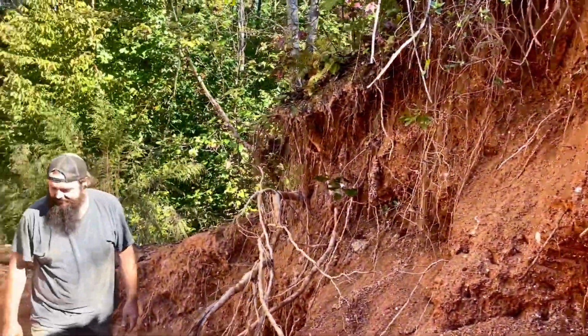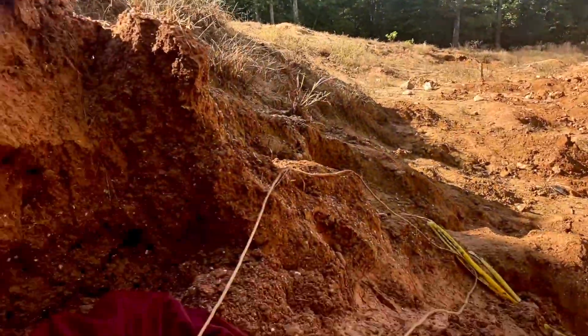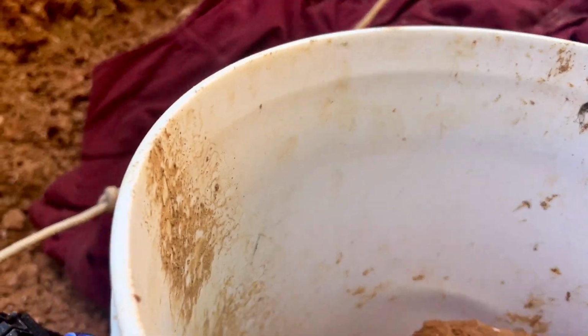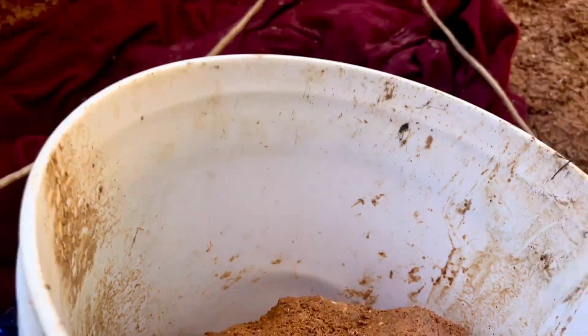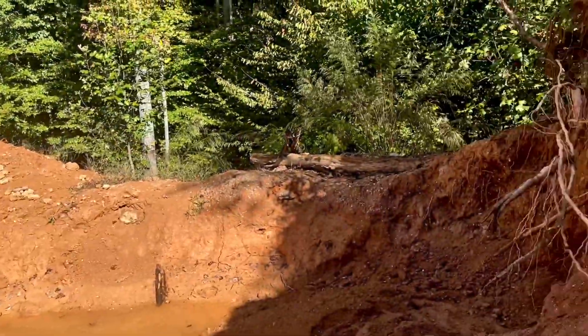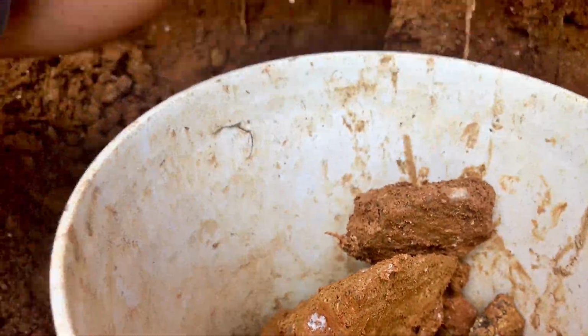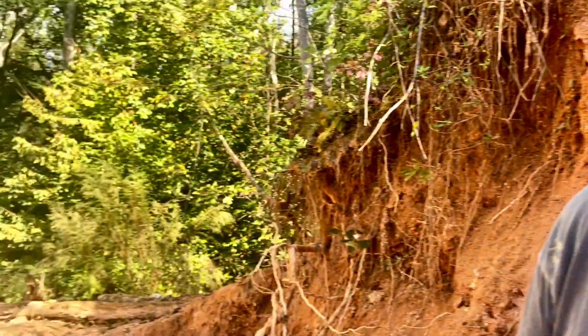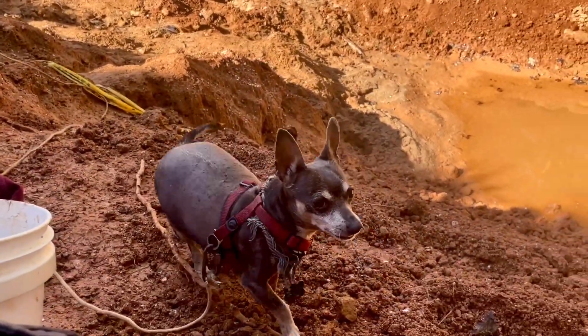Y'all, we've been at it for about an hour, maybe, not even. We have this big chunk of something that we are very, very excited to get cleaned up. We're not quite sure what it's gonna look like. And then this whole bucket here is starting to fill up. I think we're gonna have a really good day. Dixie's not happy about any of it though. He's got a nest.